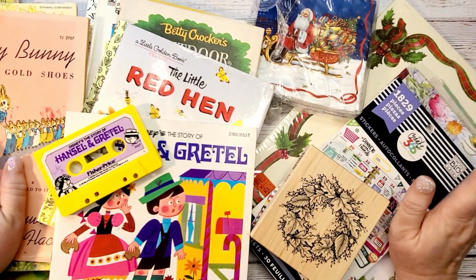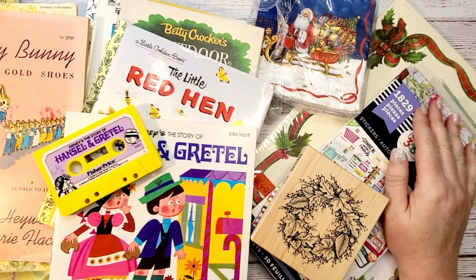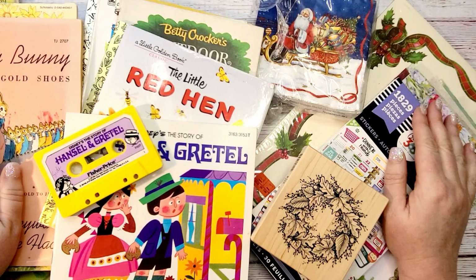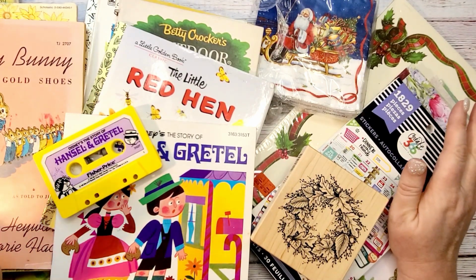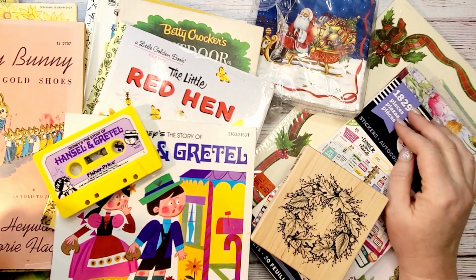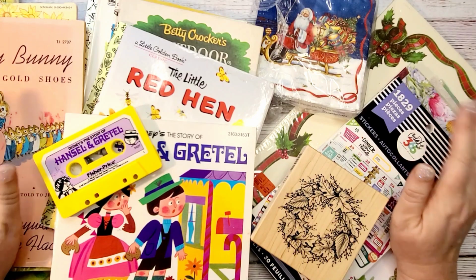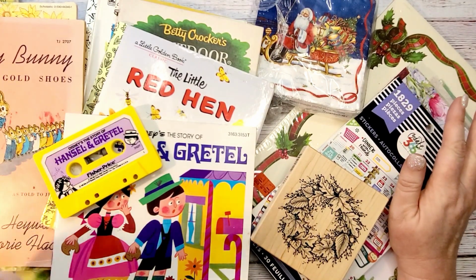I found lots of books for journals, and then also I found books for my mother-in-law who is teaching homeschooling her couple of grandchildren and her great-grandchild. So I found a bunch for her, so I'll send those off to her and she can use those in Nana school. And then these items I'll be using in my junk journals. So I'll go ahead and get started here.